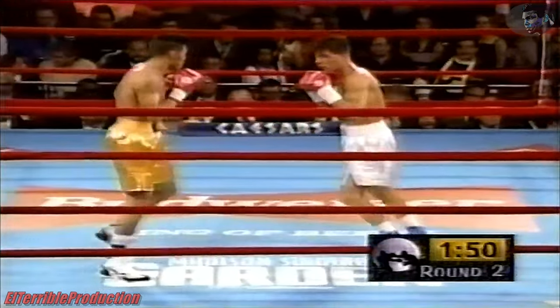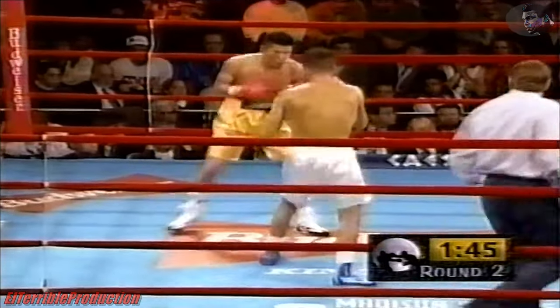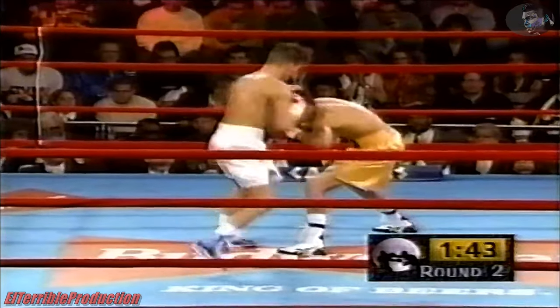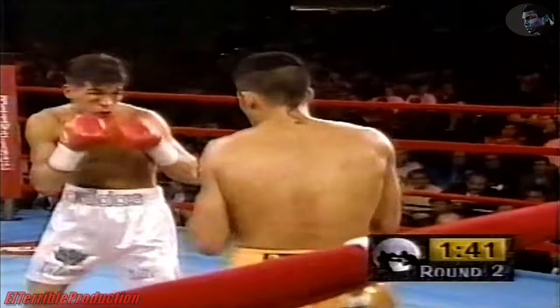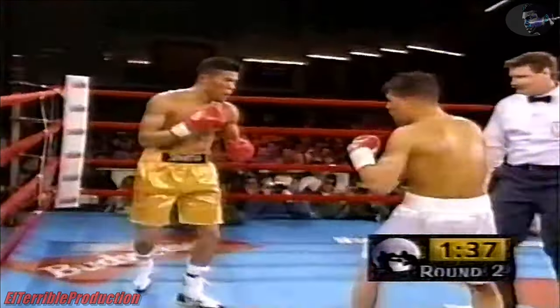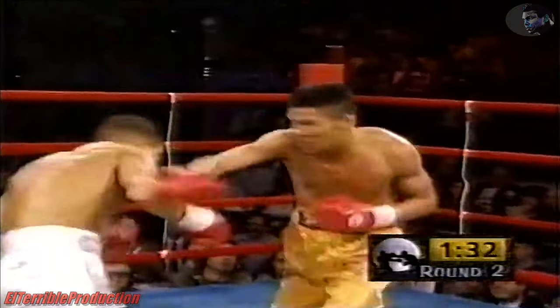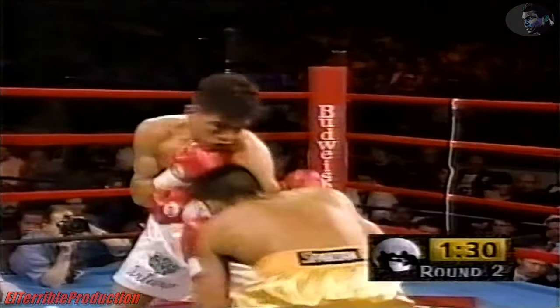Gatti's other eye has a mouse under it, and it just doesn't look too good. I think Gatti is in real trouble unless he can do something dramatic, guys. He landed the right cross right under the shoulder blade and now comes back with a left hook, but he's blinking both eyes. They're swelling with extreme rapidity. I don't know if I've ever seen a fighter swell up so much in that round.